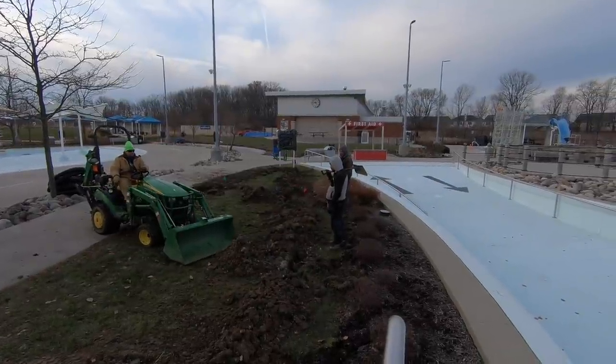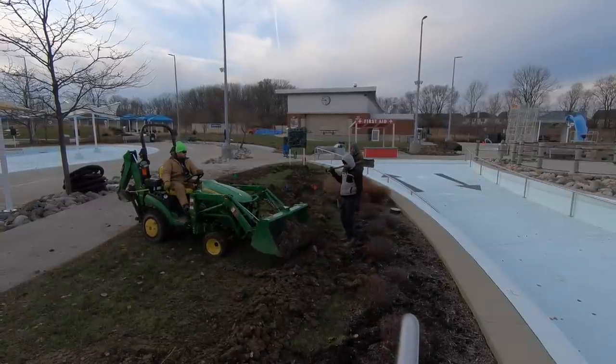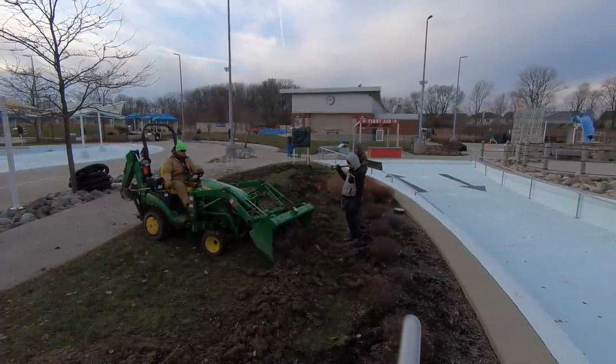The areas where he hasn't pushed the dirt back in are places that have to have the irrigation line fixed before they can close it up.